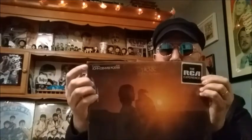I mean, the vinyl's in excellent shape. It's in the shrink, and it's got the two original hype stickers, especially the one advertising the poster. So I'll put the poster in here. So John Denver, Aerie.